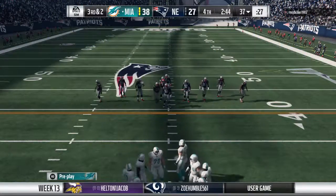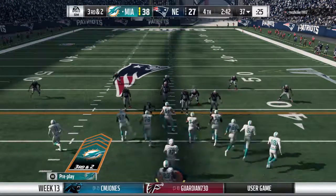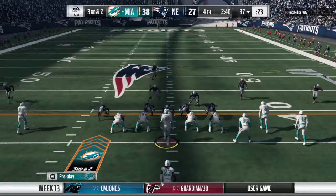The Dolphins on third down. They're at 50%, 4 for 8. Here it's 3rd and 2.